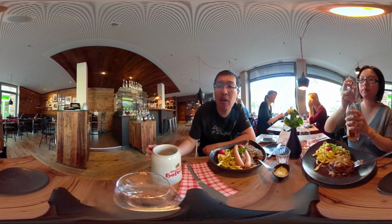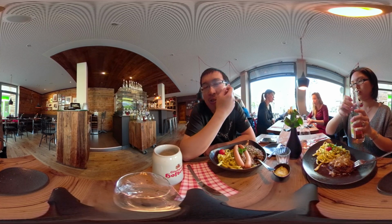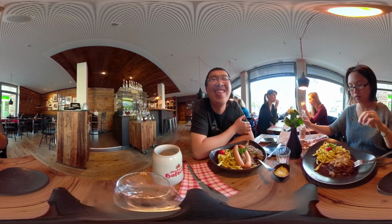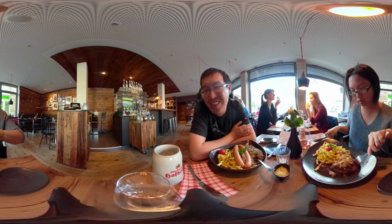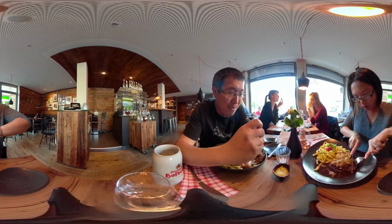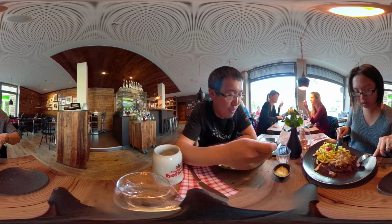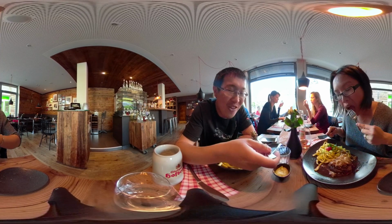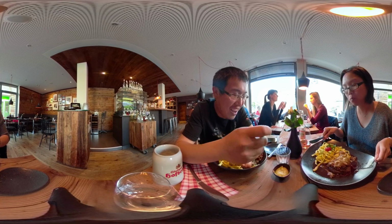I got one of the Stuttgart beers. So water and soda is pretty expensive in this country. The beer is about the same price as the water and the Coke. So that's why I've been getting beer lately. I think if I lived in this country, I would have liver disease from all this beer. Normally in the US, I would just drink my tap water, but they don't have that here. And neither do they have that in Italy.